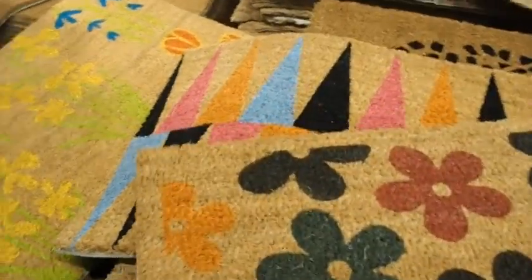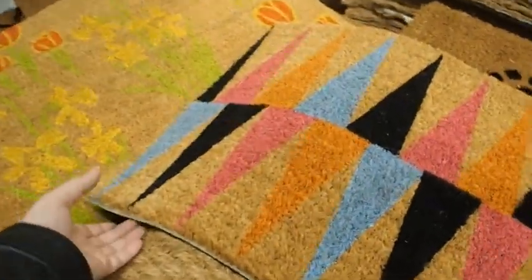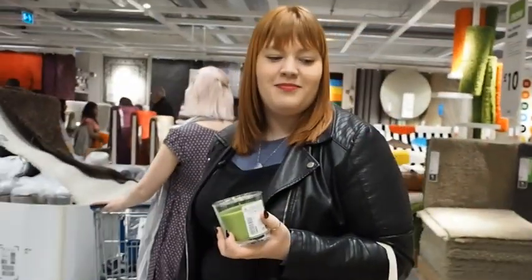The best way to welcome people to your house? A mat with triangles. Do I need this? Yeah. I love this rug.